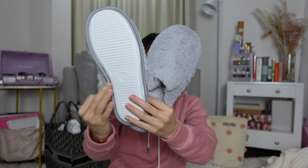So parang fur siya and non-slip yung ilalim niya. I love how comfortable this one is. It's cozy, not too warm sa paa. Alam mo yung parang may mga slippers na pag sinuot mo, konting lakad lang, pawis na yung paa mo. But with this one, hindi magpapawis yung paa mo kasi breathable pa rin siya.